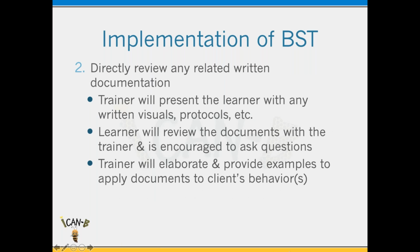So Dr. D, would you like to talk about the written instructions? Yes, for sure. With regards to the written instructions, it says here: directly reviewing any related written documentation.